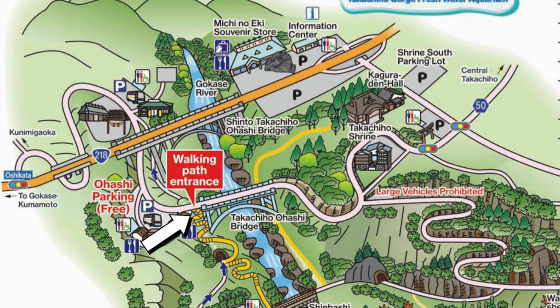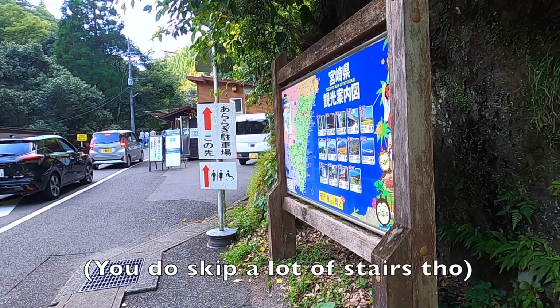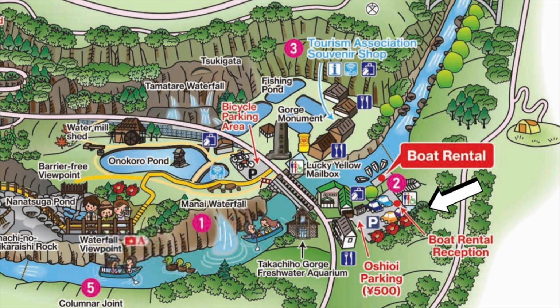We got there around 2 p.m. on a Saturday afternoon and snagged the one open spot. You'll see there is a parking lot that's a lot closer called the Aragi parking lot. It costs 300 yen. It can get pretty crowded and backed up. There's also this parking lot right next to the boat rentals, and that costs 500 yen per car.